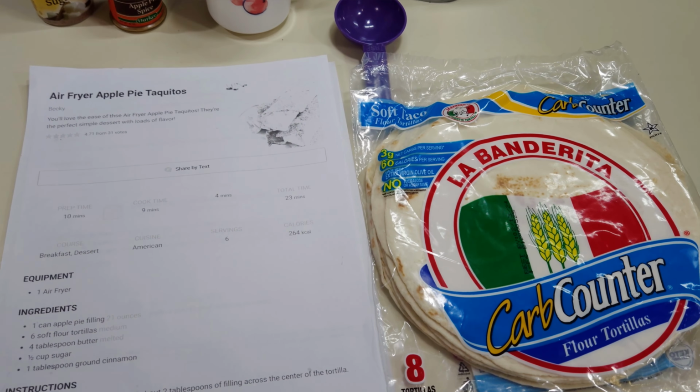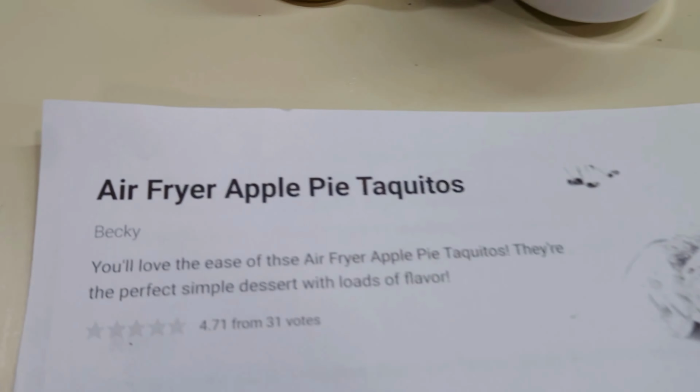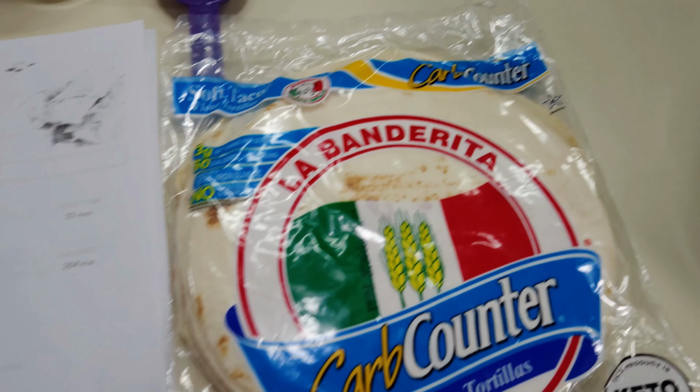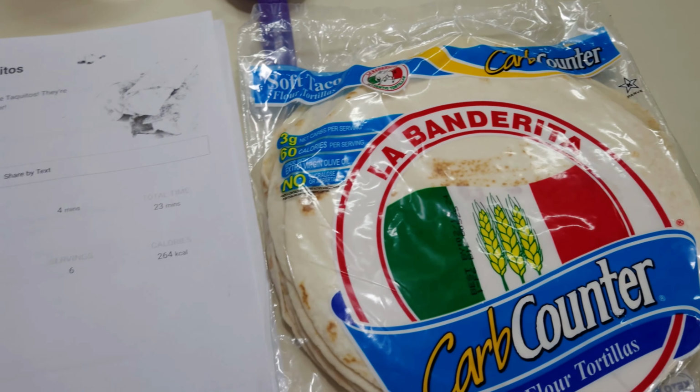And we're going to do a quick and easy little dessert something in the air fryer. We're going to be making some apple pie taquitos. What you need is some flour tortillas. I've got the carb counter. You can use whatever you want.